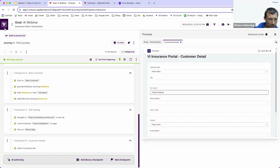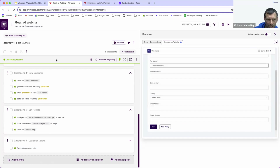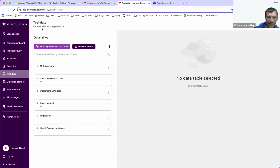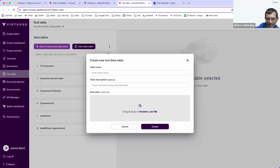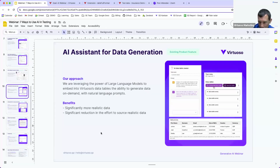So in here, I've got the title, street address, city, country, email address. I want to generate test data for that, but I don't want to have to go and create that myself. So I could come across into our test data. Now you could upload a CSV file of your data to load in, but if it is more just generic data, we have an AI data generator that lets you say, I want you to create me 10 rows of data with these fields in it, and it will go through and generate that for you.